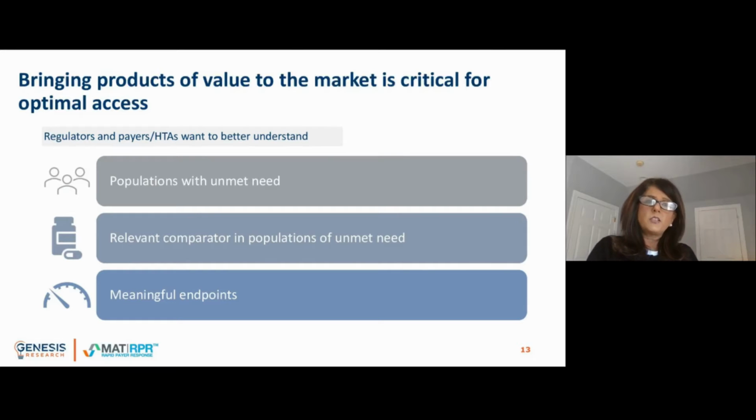So if you think about the regulators and payers, as you can see from the previous slides which I just covered, all of them want to better understand what are the populations or subpopulations where an unmet need exists. What are the relevant comparators in the population where unmet need exists? And also, they want to focus on endpoints which are meaningful from a patient and a provider perspective. They want to take a little bit of a holistic view in terms of understanding what's the impact of utilization of these new medicines coming into market from a patient perspective.